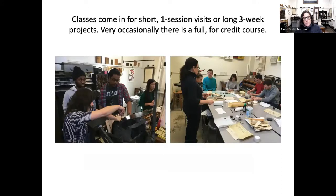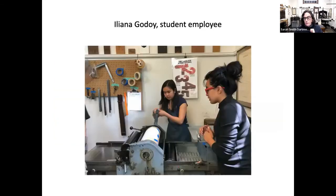And then, of course, a real big drive here is to connect with the curricular classes. So a lot of classes will come in for a short one session visit or project, or sometimes a much longer 3-week project. On the left here, you can see there was a film animation class, and they were printing on film so that they could project that. And then we have a lot of classes dealing with book history and materials. And once in a while, there's a full for credit course in here.